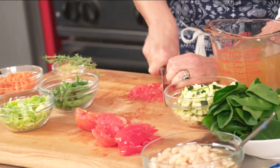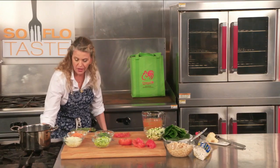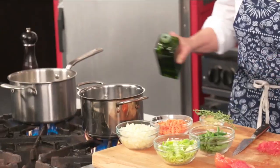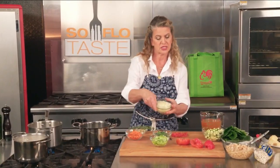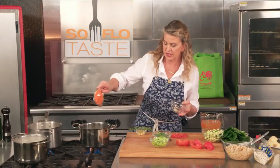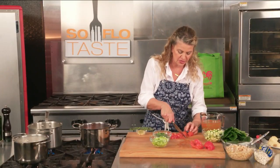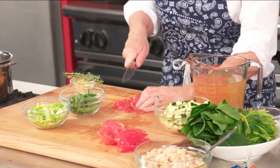So let's go ahead as I cut, let's start our soup. In a pot, we are going to heat up a little bit of extra virgin olive oil, and we're gonna cook some tiny diced onions and some carrots. I'm gonna finish chopping these tomatoes because they're just so beautiful and we need them concassed.